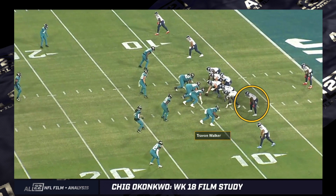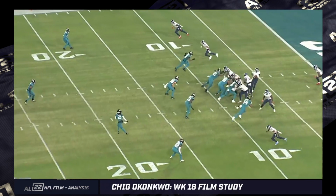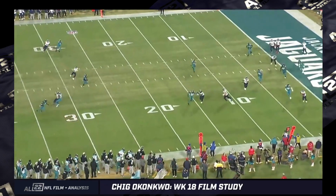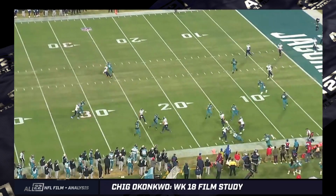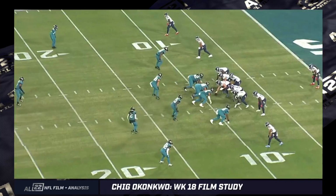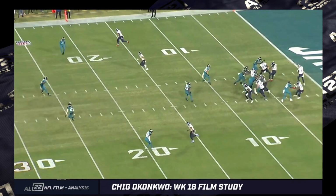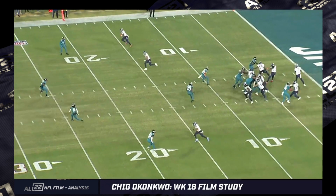All right, Chig Okonkwo versus Trayvon Walker. It looks like it's going to be pass pro on play action. It's not. It ends up being a two-man screen. This is what he can offer you. Not in the backfield. He's lined up as a slot tight end, like I said. He offers you enough leverage to be able to hold Trayvon Walker off for a moment.